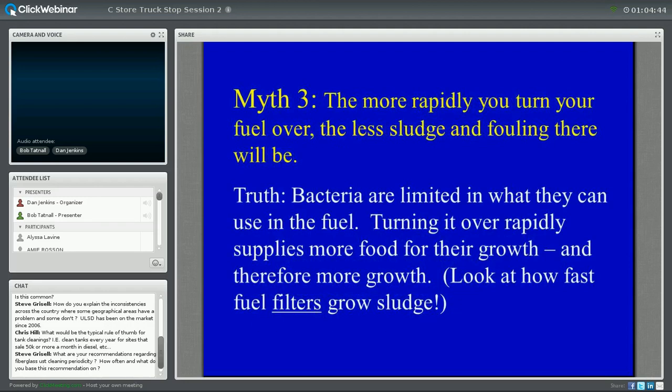Oh, I want to mention, consider filters. The first place in systems where sludge grows fast and is apparent is on filters, because the fuel is going right by with everything the bugs need. Any suspended water, the food fractions they need, etc.